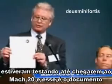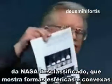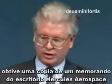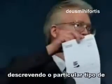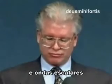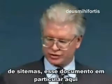This is the NASA document right here that was declassified, and it shows a variety of spherical and lenticular shapes that were, I should say, wind tunnel tested up to Mach 6. I subsequently obtained a copy of an inter-office memo from Hercules Aerospace that describes a particular type of science involving something called zero-point energy and scalar waves. According to Brad Sorensen, this is the basis of the technology for these anti-gravity propulsion systems.